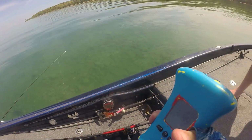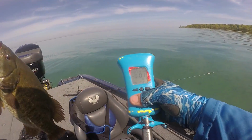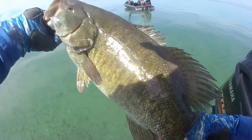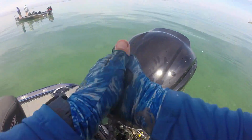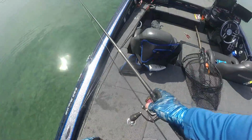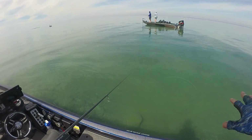5.49, bouncing over 5.5. First 5.5 of the day, boys and girls. Is that a fiver? 5.5. Look at how thick this fish's tail is. There she goes. Swimming off nice and healthy. I'm shaking. I am absolutely, positively shaking.